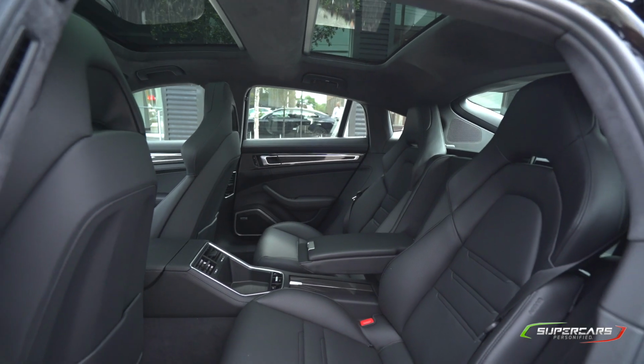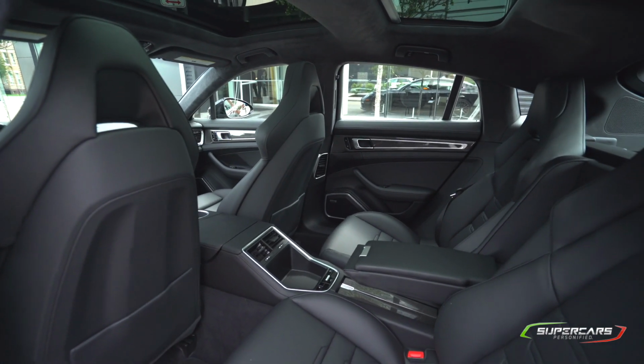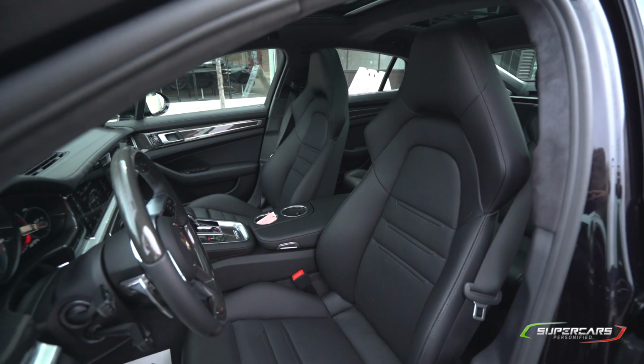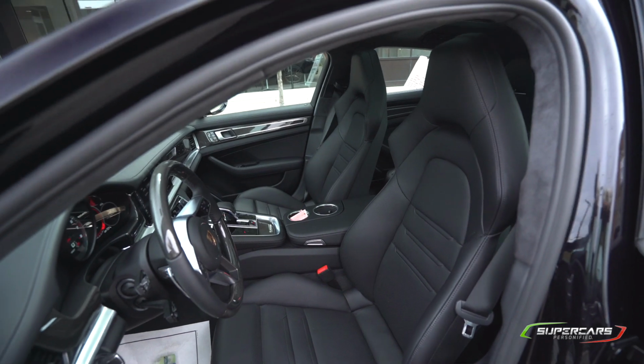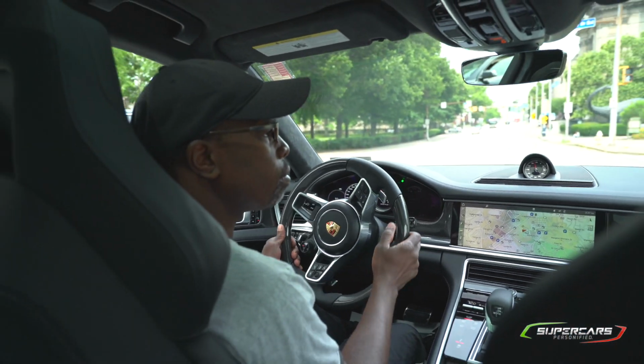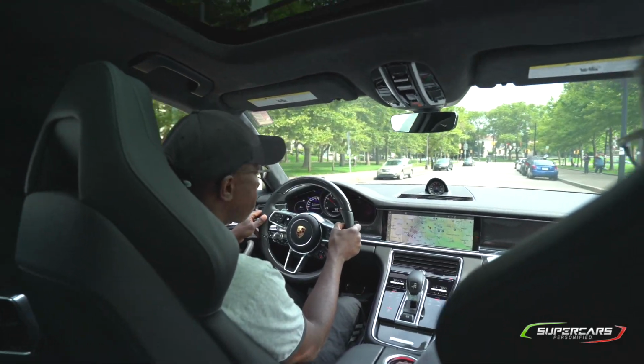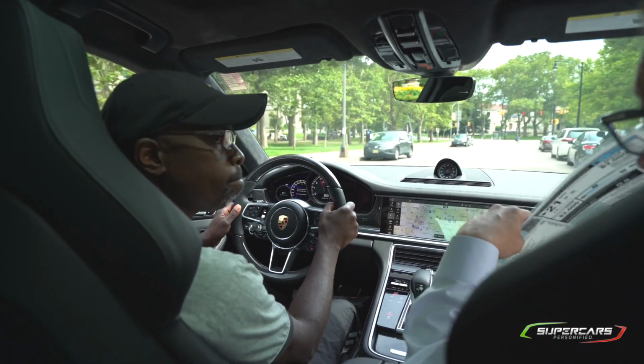So Fred, the seat that we're sitting in, this is a part of the sport package. Oh, yeah. Are there other seats? So this is a more aggressive seat, right? More aggressive seats. Otherwise, you have some that don't have the 18 way, and it's not really like this. But this is to me the best seats.